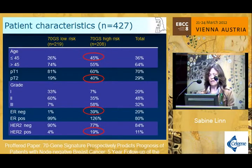This slide shows you the patient characteristics split by the 70 gene signature result. As expected, 70 gene signature high-risk patients were younger. They had more often larger tumors. They had more often hormone receptor negative tumors, and they had more often HER2 positive tumors.